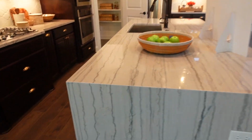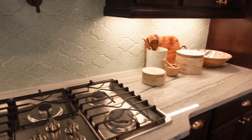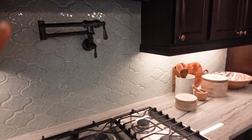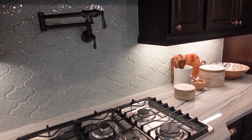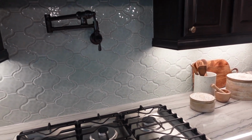But I love this kitchen. Oh my God, with the dish. I love how they're close together. Oh my gosh, I always wanted a pot filler. That got me excited because that is like one of my number one things I want in my kitchen is a pot filler, and the fact that it's there, amen, amen. I'm for that right there.